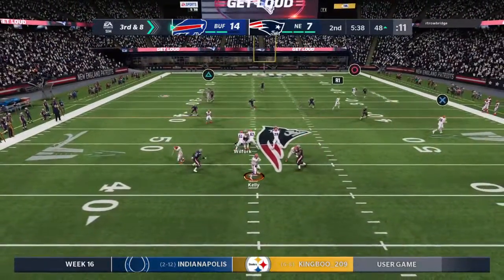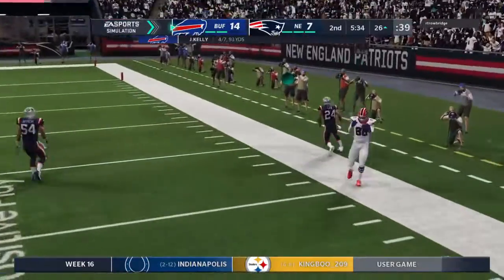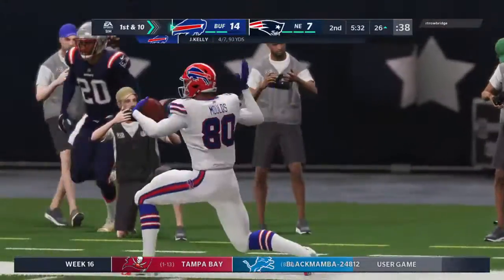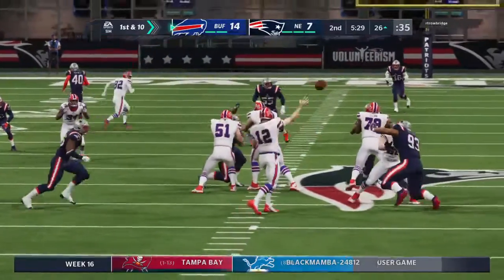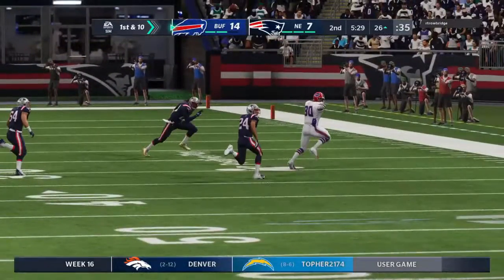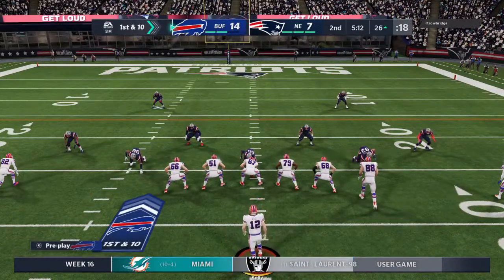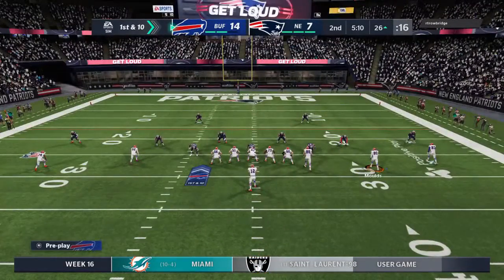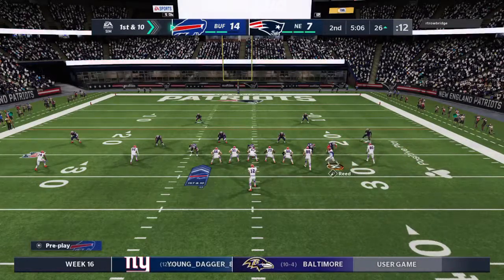Now a shotgun snap as they'll look to throw. And he'll go down, but not before getting this inside the 30. Complete to number 80. For the kind of game he's had so far, you had to know that on 3rd down, they would be looking his way, and they did, for big yardage and a 1st down. I think the defense fell asleep with the switch on that one. I would have doubled him, tripled him, anything to keep the ball out of his hands.